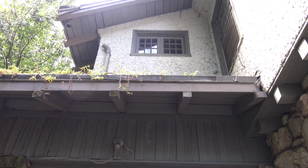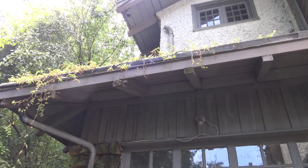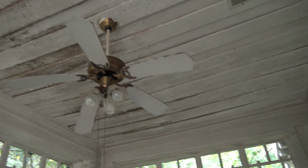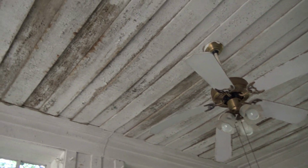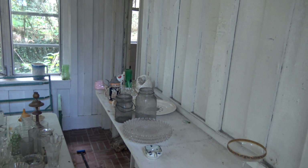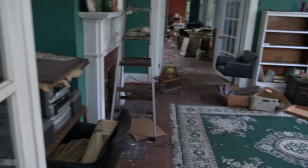Nobody's taking care of the place in a while, unfortunately. Got a little bit of overgrowth. Some kind of a sunroom. It looks like the ceiling may be falling in a little bit. I love this detail. This is beautiful.